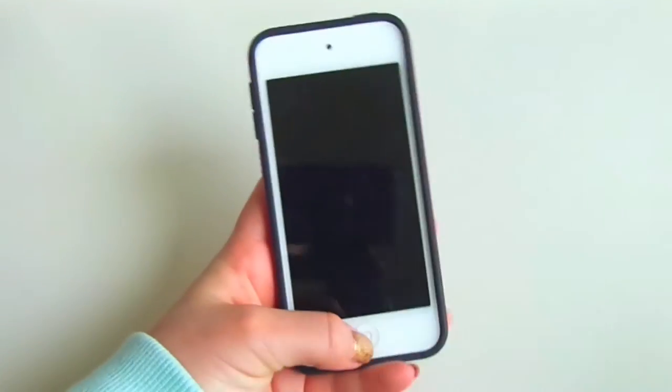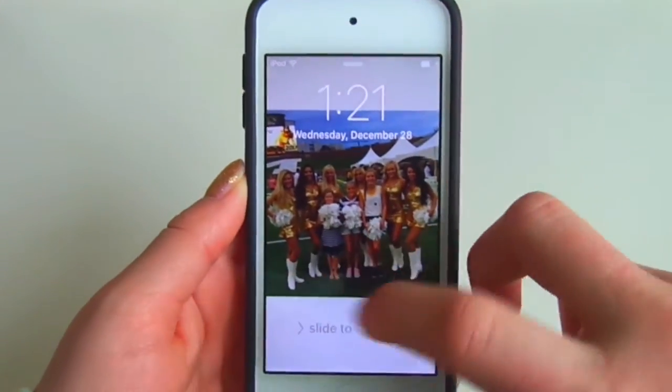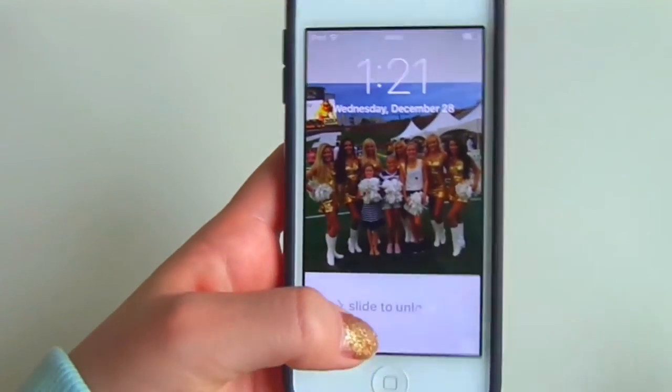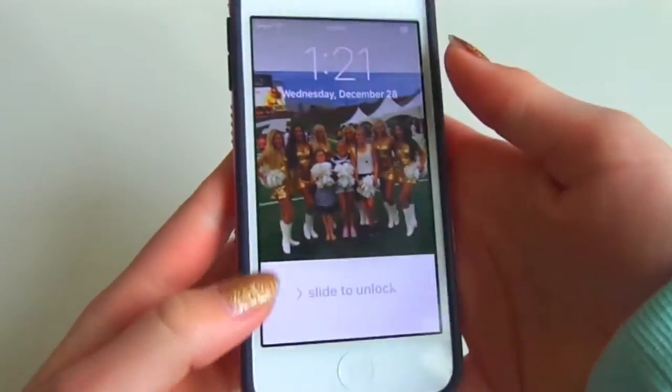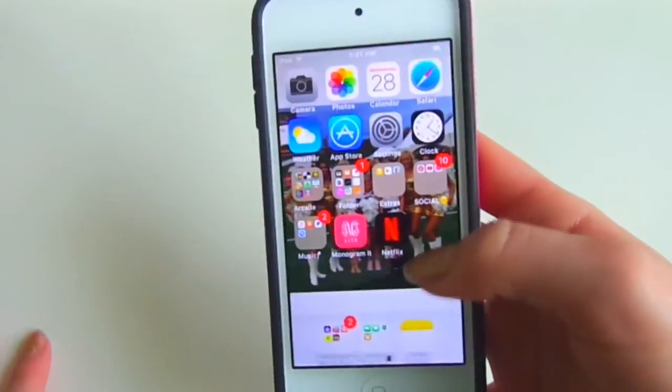So let's just turn this iPod on. Okay, so the first thing you see is just my lock screen, and it is me, Hannah, my friend, and Stella, my sister, and we were at this football game thing with the Golden Girls, which was very fun, and everyone knows my password and all that stuff.